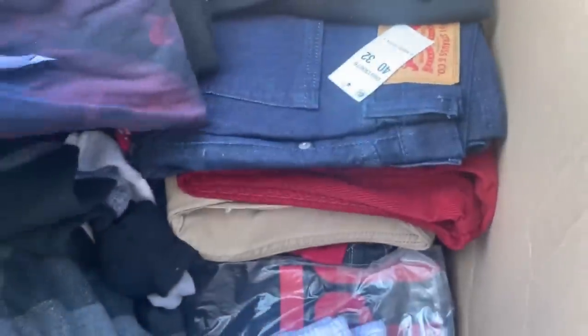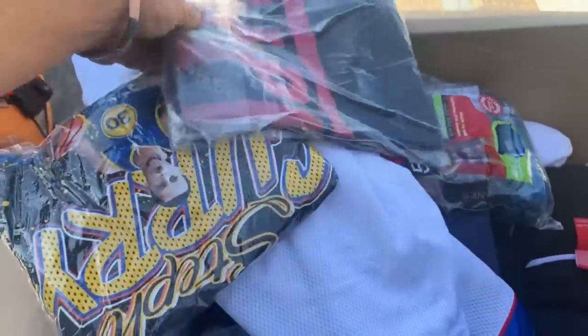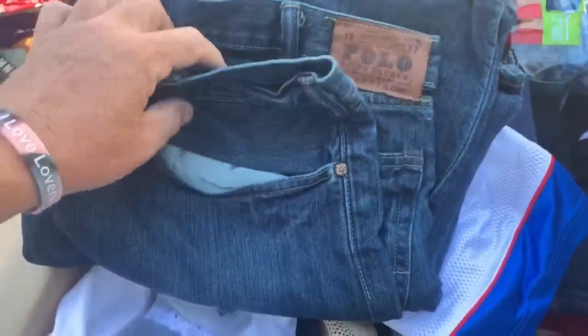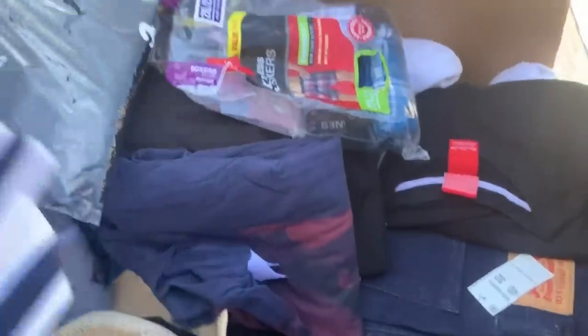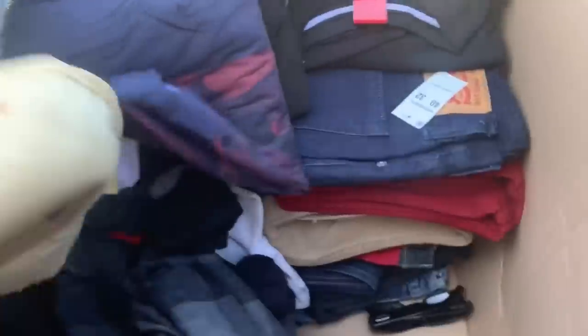XL, size 40. Basketball shorts from Michaela. Ooh, Steph Curry. Nice. Brand new clothes. Polo Ralph Lauren. Tommy Hilfiger. Very, very. Michaela's going to take that shirt. I can only tell you guys she's going to take that shirt.